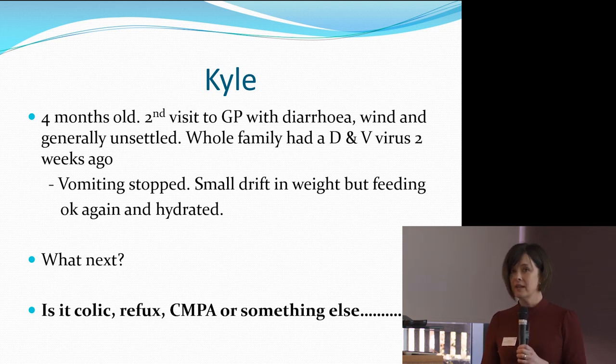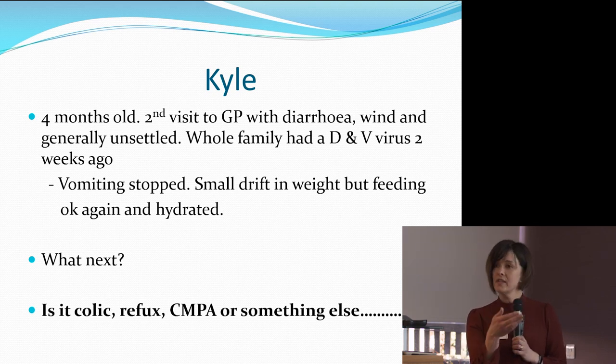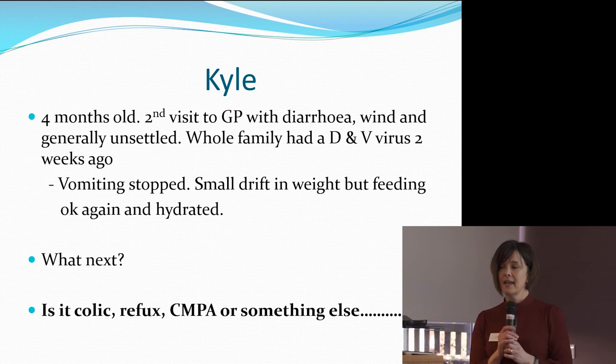And in Fife, we are advising parents, most of the time, to purchase an over-the-counter lactose-free formula, because there's not really too much difference in price between a lactose-free formula and a normal formula. So again, there's still confusion there. They don't need extensively hydrolyzed or amino acid formulas for a transient lactose intolerance. That's probably as a result of the D&V virus that the whole family had had.